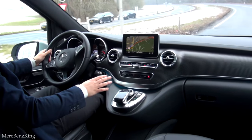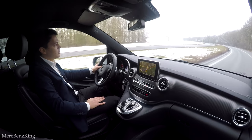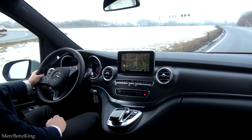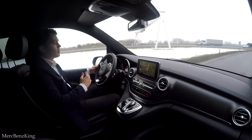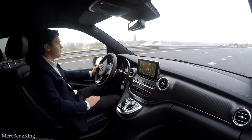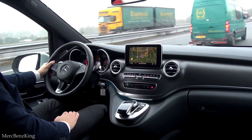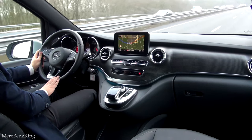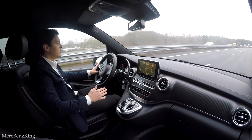So you can see this beautiful interior with carbon materials. This car is the V Class 250 diesel. It has 190 horsepower, and I have to say it is pretty fast, especially for this weight of the car, 2000 kilograms. Amazing interior. This is the same steering wheel as in the C-Class, also these vents from the C-Class, but they all have kind of the same design, the S-Class, C-Class, E-Class.